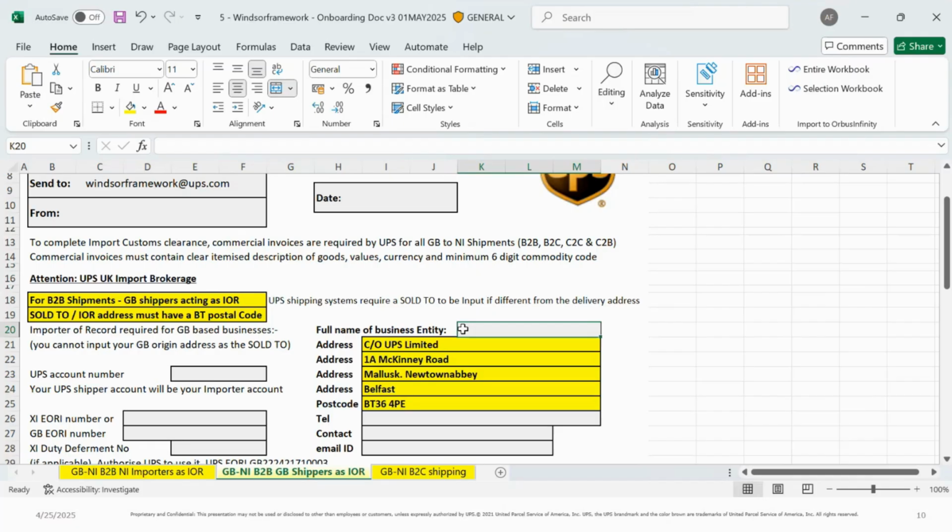UPS will not be acting as the importer of record for anybody. That's just the limitations on our shipping system. It has to have a BT address. We'll be using obviously your VAT number, your details for customs clearance. So really important, if you've got a paper invoice or pro forma invoice you're raising, then please make sure that it says the care of UPS Limited.